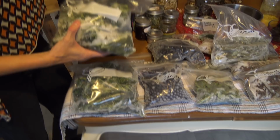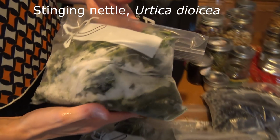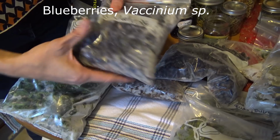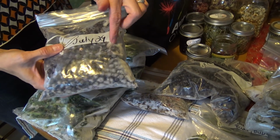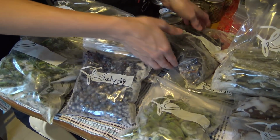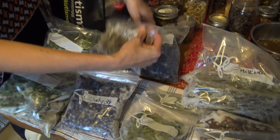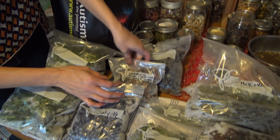And there are several of these. These are all of the stinging nettle that were blanched. So there are a few of those in the freezer. Blueberries. I'm not exactly sure how many of this size there are. Probably 12 or 13. Chokeberries. And that's all that I have of those. Some sauteed mushrooms.